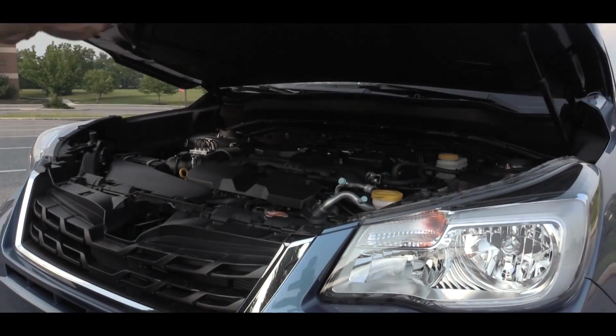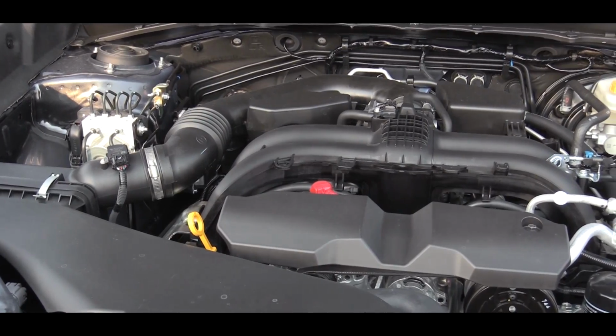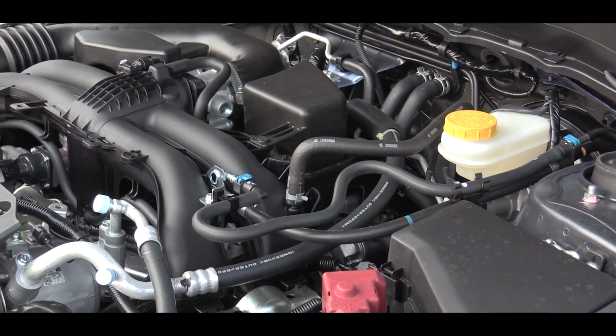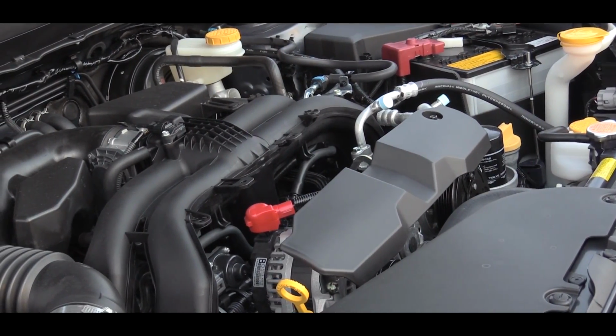But since I have the 2.5-liter today, let me start with that engine setup. That is going to be powered by a 2.5-liter horizontally opposed 4-cylinder boxer engine, putting out 170 horsepower at 5,800 RPM and 174 pound-feet of torque, available at 4,100 RPM.